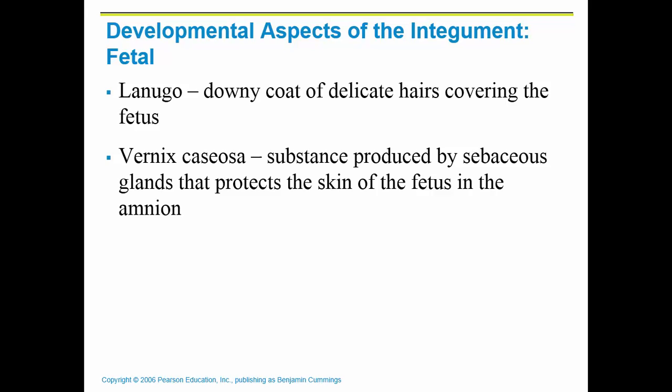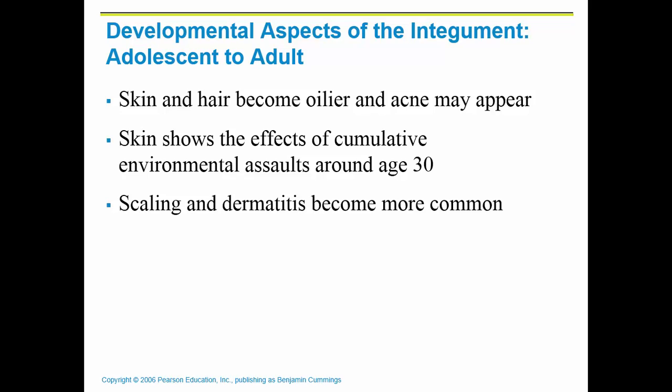The next is called vernix caseosa, and that is this very thick, white, kind of goopy layer of sebum, which is oil secreted by sebaceous glands that protects the skin of the fetus, because the fetus is underwater and our skin is not fully waterproof. So this helps the skin be more waterproof in the womb.